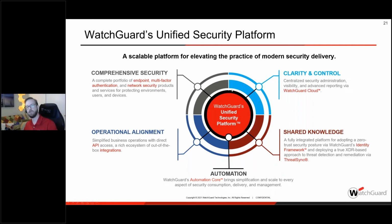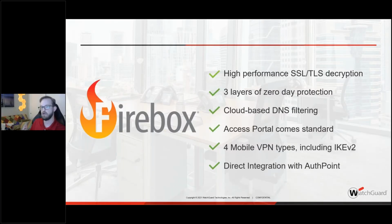And so when we look specifically at the Firebox, there are some areas that are important to be aware of that differentiate us a little bit. First of all, high performance SSL TLS decryption. We are one of the higher performing firewalls with all security services activated when inspecting TLS traffic. And we were one of the first to support TLS 1.3 inspection, right? We definitely believe that inspecting encrypted traffic is extremely important. I mentioned those 3 layers of zero-day protection and anti-malware capabilities. We have our APT Blocker sandboxing solution, intelligent AV, gateway antivirus, and ThreatSync. All of these solutions give us a powerful posture against malware.